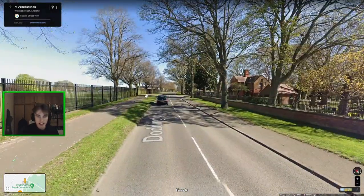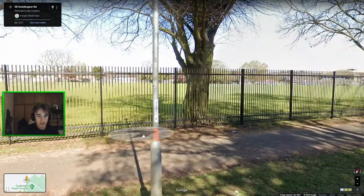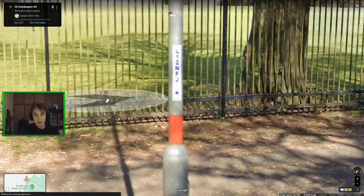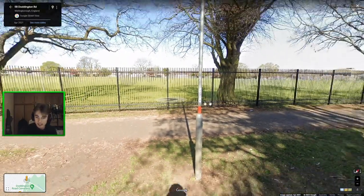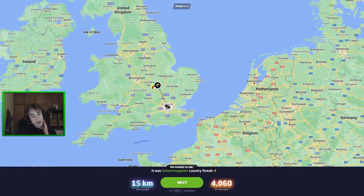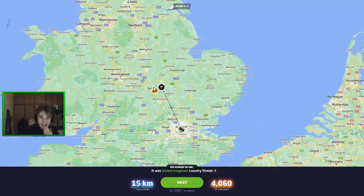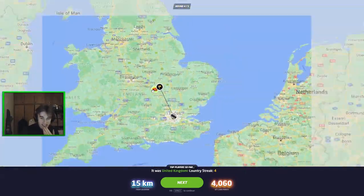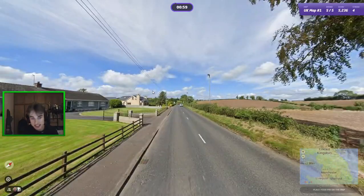The orange band, when it's a bright color, can often be really good for memorization. So bright blue and bright orange there is quite nice. And that was pretty typical English architecture all around the place as well. Yeah, not too much to say. Classic southern round. Yeah, I'm happy with my guess. 15 kilometers is good. Okay, round 5.